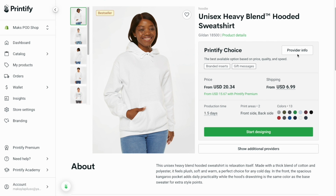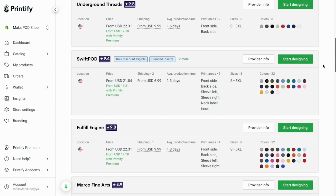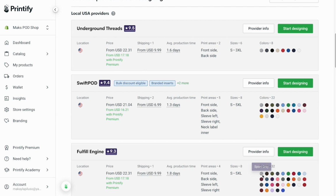So as you can see on Printify here, it pops up with a start designing of their Printify choice provider. However, what I like to do is go to show additional providers, because here I can see the different color options and shipping times that other print providers have. And while Printify is the print provider that we're using, they're outsourcing to different print providers across the world. So anybody, regardless of where you're located, you can sell to anyone, anywhere, which is really, really great.